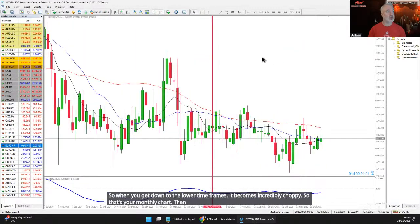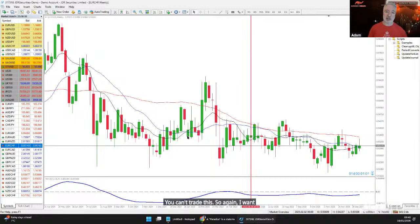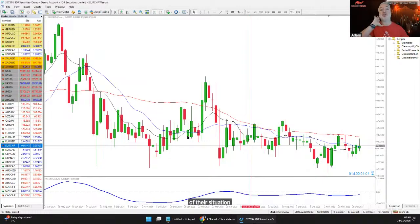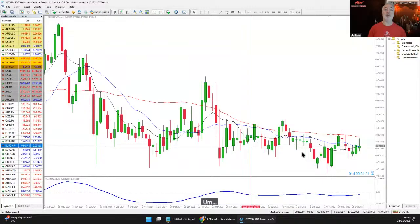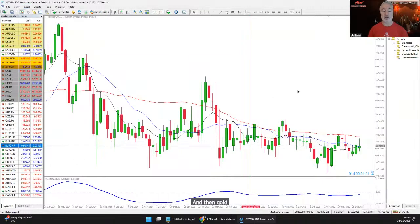So that's your monthly chart. Then you go to your weekly chart and look at this. You can't trade this. So again, I want you guys to just make little notes. The yen pairs you should be trading, but just be aware of their situation where they do eventually want to change the uptrend to a downtrend. The Swissy pairs, we know where they're going, but they're incredibly dangerous to trade because even though we can see where they're going, they're just so choppy and messy. The dollar pairs can produce some great trends, but the reason they're not doing it right now is because of the tariffs. And then gold and silver are looking the most attractive.